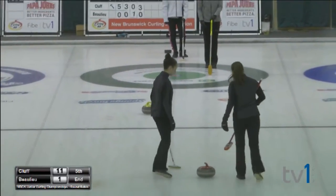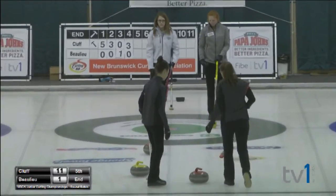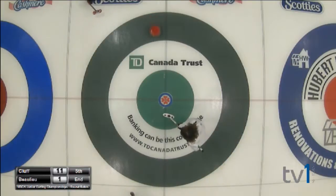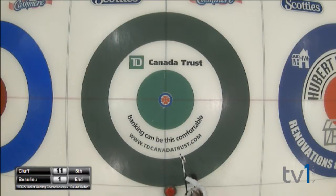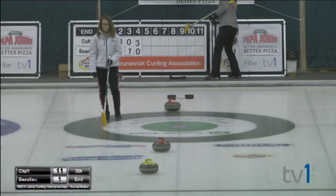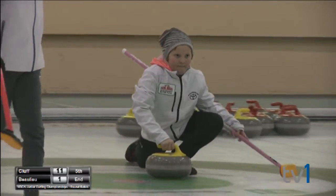So we see guards established already early on in this 5th end, where the final shot for Deanna McDonald. That'll go. It's going to skate at least to the back 12. Oh, that'll, yeah, just bites. Just a biter there in the back. These guards are great for Team Beaulieu. She's going to need these guards to get rocks in behind and try to have a multiple score here.